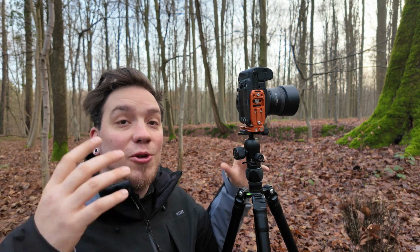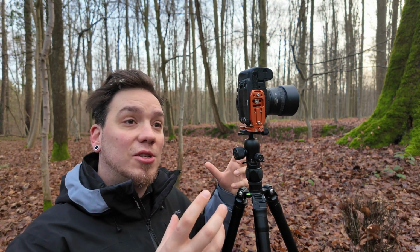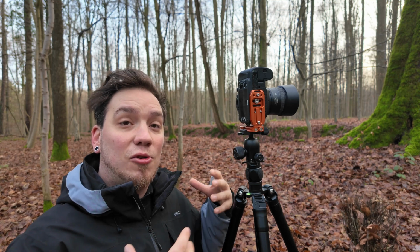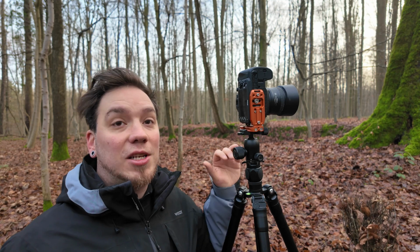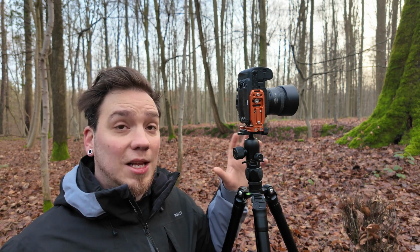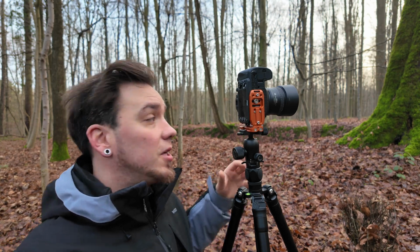Because with all the tree trunks in the back of this photo, it's looking very cluttered very quickly, for me personally. So that's why I like to use this shallow depth of field. And for this picture, I'm using f3.2 because that's helping me to get that shallow depth of field. I also raised my ISO a little bit because I wanted to bump up my shutter speed a little bit.